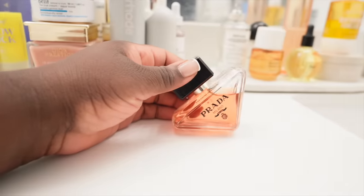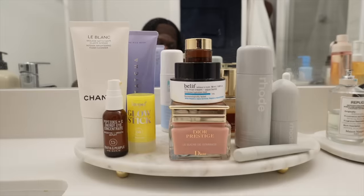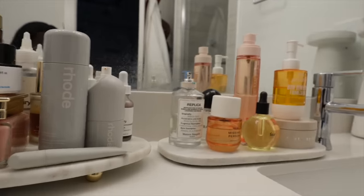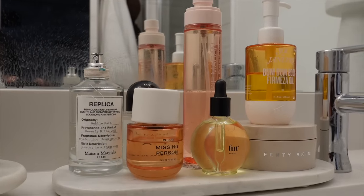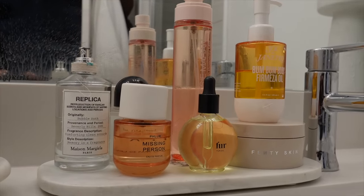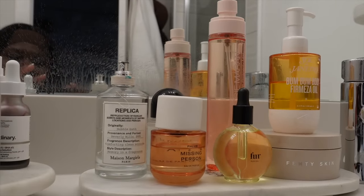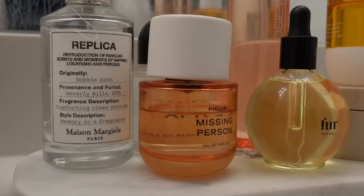I filled the tray up. Let me show you. I was gonna put this on the tray, but I'm not. So this is my skincare tray. Y'all have seen this before. And now I have this tray with some body oils on it, my Fleur oil, some fragrances I like to wear throughout the day and at night after the shower, y'all. That Fleur Missing Person, I am running through that.